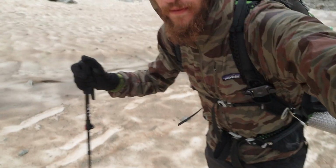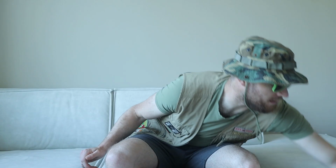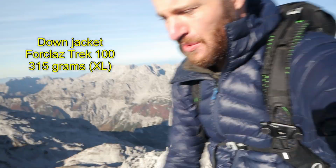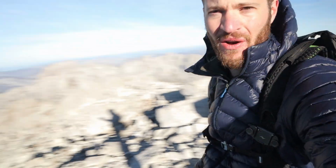And now the next category is the clothing in my backpack. The first thing that I would put on when it gets a little bit colder would be the Patagonia Houdini, a wind jacket. It's not waterproof at all, but it's a nice extra layer to have. If it gets even more cold, or at night, I will have the down jacket from Decathlon, the Forclaz Trek 100 down jacket. Really warm for its weight.